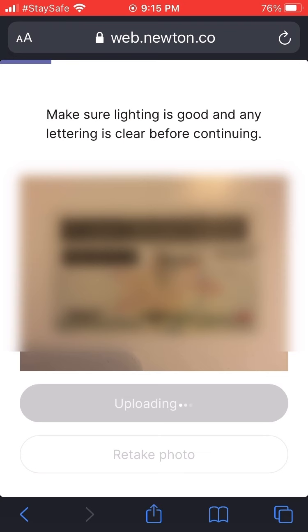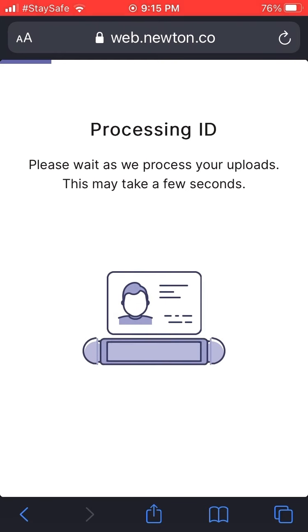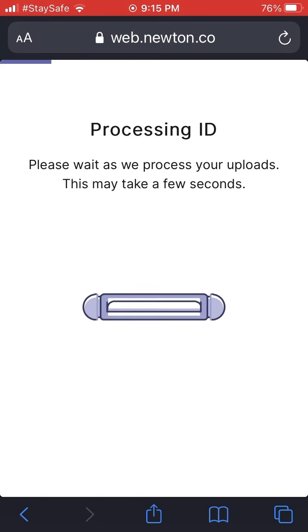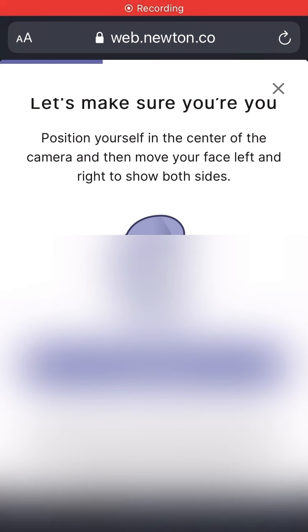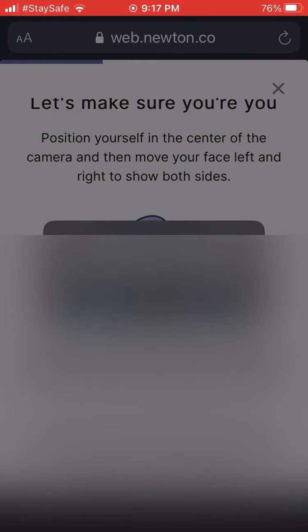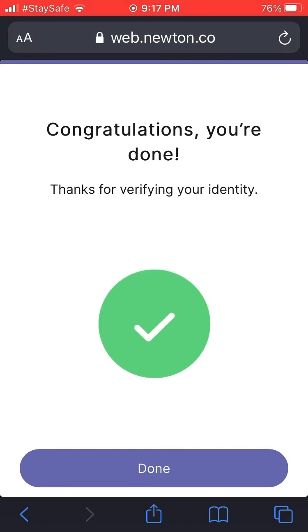Next, it takes a couple moments just to upload the image, and then it will process the image and the details around it, so you wait for that as well. Processing ID, give that a few more seconds, should be done here any moment. Yeah, that's good. Now let's make sure it's you. They're actually going to use the camera on your face to show right and left sides of your face. Again, I have blurred this out, but in your case, you'll see it here. It gets you to center the camera right around your face, and then it says look to your left, then look slightly right, and it does a verification process on your face, somehow matching that to the license or whatever ID you used.